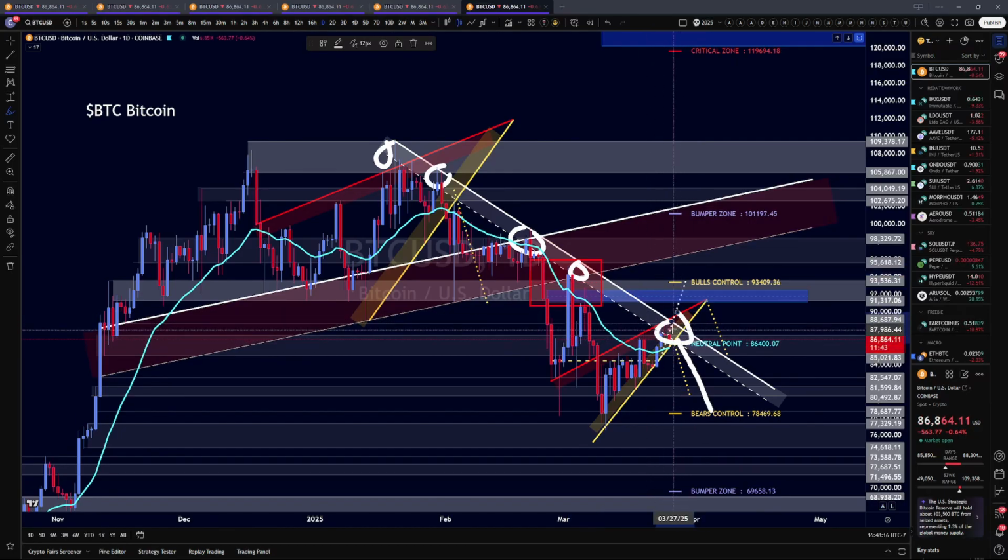Once again, are we going to get rejected at this diagonal as sentiment continues to be bearish, as tariffs continue to increase in the market. Now, on April 2nd, there is going to be the quote-unquote Liberation Day by Trump. It's a little bit of a joke because that's when tariff taxes double for all of us, and that's not a good thing. Markets are not going to like the doubling of their taxes.